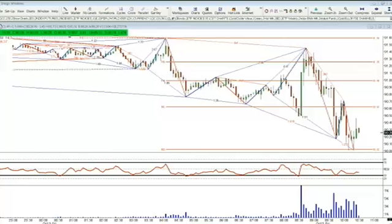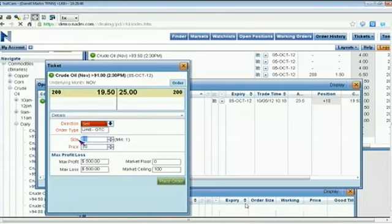Something else you can do is there are a couple of different ways to trade this right now. As we know, binaries can get extremely volatile. It may go up and it may come back down, and then your winner turns into a loser. We don't want that. Definitely don't want that.